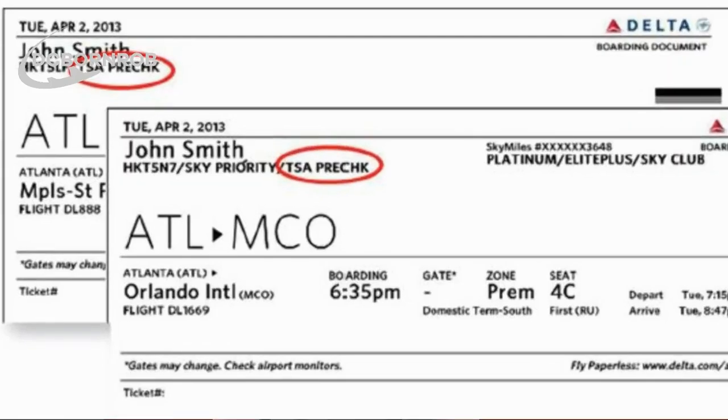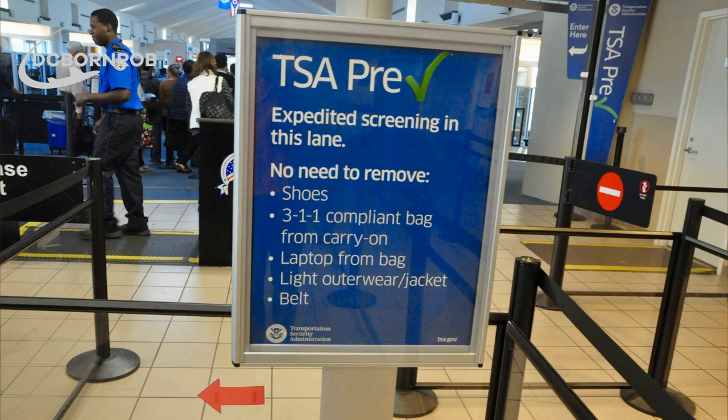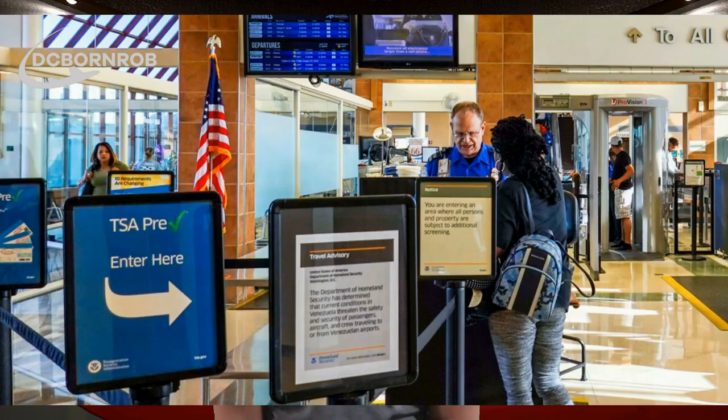I don't need to do all that. I don't need to take my laptop off most of the time. It's not always, though. Some airports, and sometimes maybe if you're leaving at 4 o'clock in the morning, there may not be enough lines open. So PreCheck will scoop me right to the front of the line. There's a separate line, so it's normally a shorter one because most people don't pay for it.